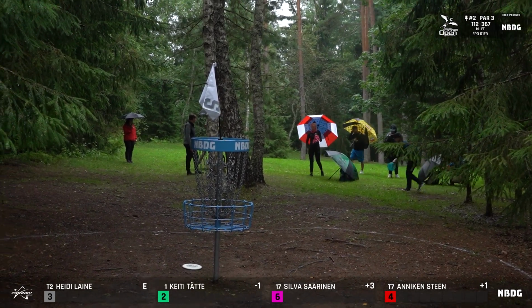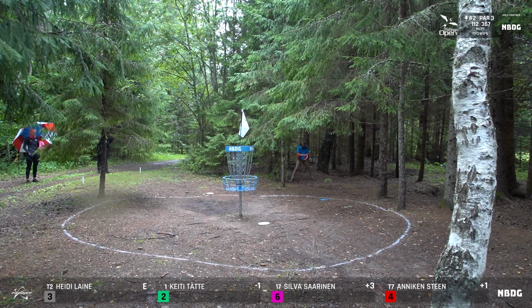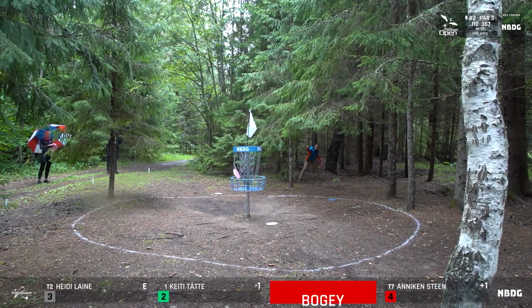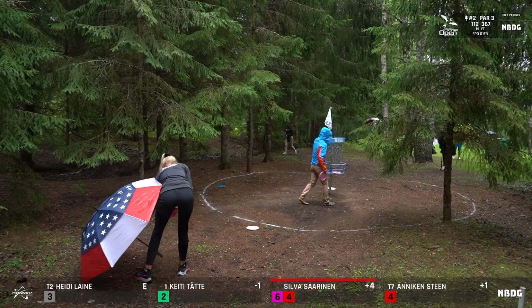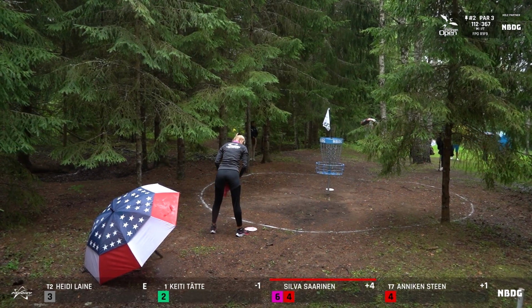Heidi was just outside the circle, and her birdie bid comes up just a bit short. That would have been a phenomenal birdie too. The FPO division is playing the same exact course as the MPO division, which is often the case with European disc golf, and really cool to see how their scores kind of set up with the MPO field.